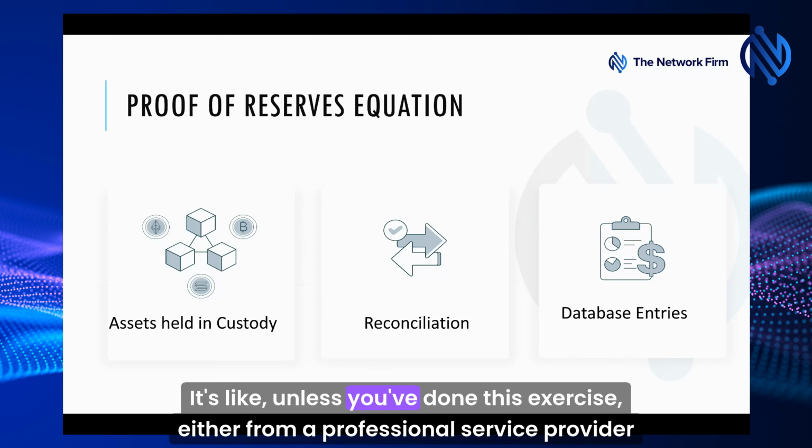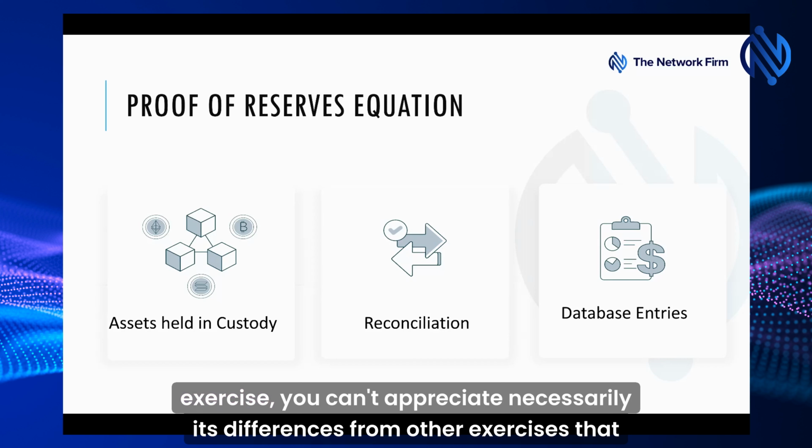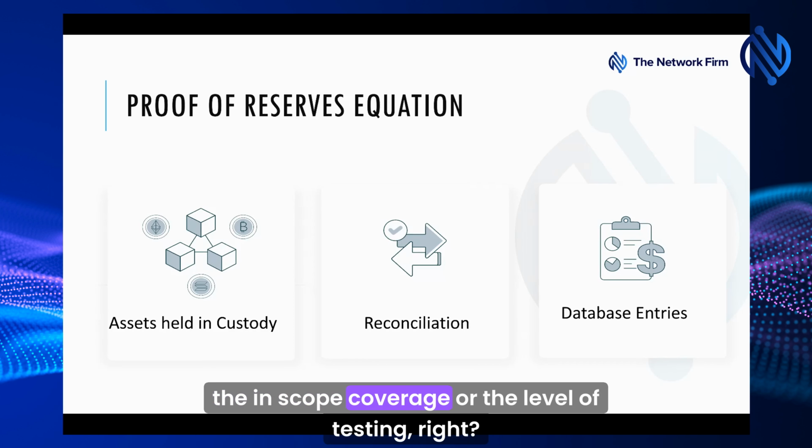Unless you've done this exercise, either from a professional service provider view, an independent CPA view, or you've been on the management side and gone through this exercise, you can't necessarily appreciate its differences from other exercises that you've been through. And we'll get to why, because of some of these detailed points like the in-scope coverage or the level of testing, right?